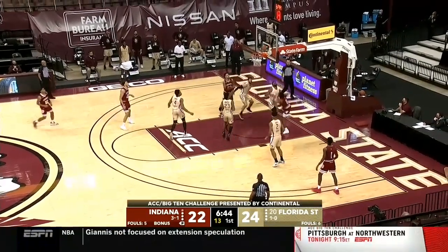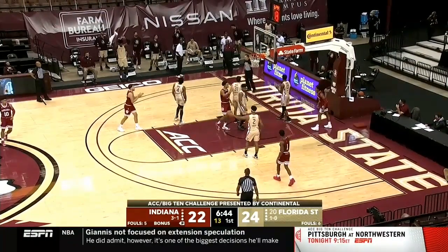And he's playing his best basketball right now. Layup, two shots for Armaan Franklin. Wish he finished that, but great spacing leads to free throws for Armaan Franklin.